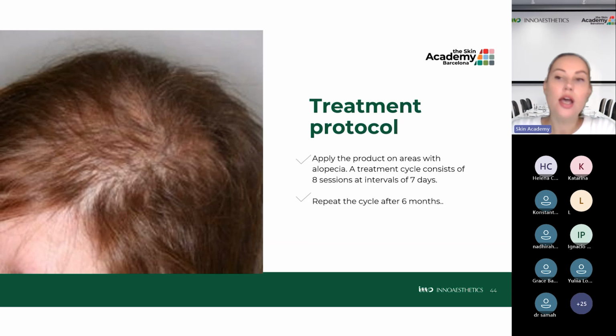But I've mentioned that in the case of androgenetic alopecia, you have good results while you are maintaining the treatment. Once the patient stops doing that, stops blocking the activation of the androgen, stops blocking 5-alpha reductase, the problem will return. Unfortunately, the only way is to keep supporting.